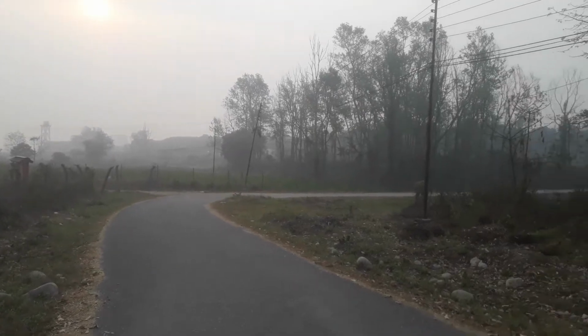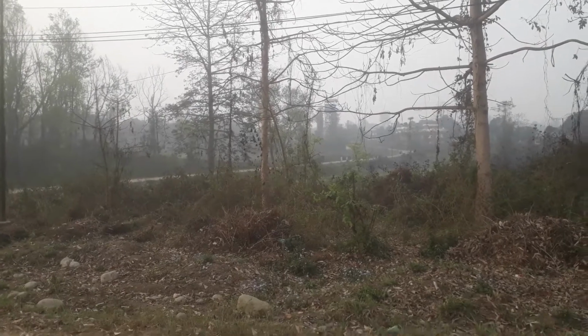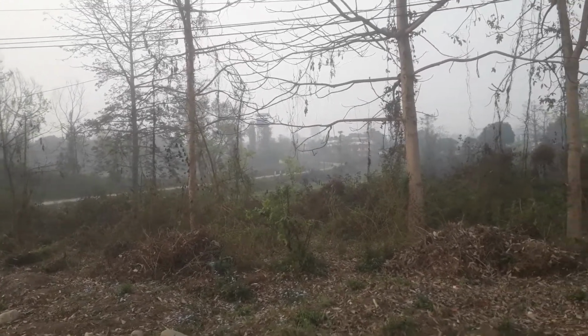Good morning everyone. It's nearly 8 o'clock in the morning and today I'll give you an overview of Rampur campus, especially this veterinary side.